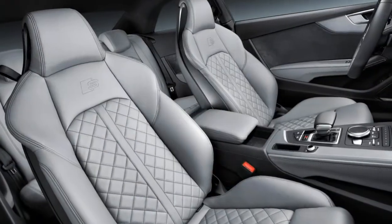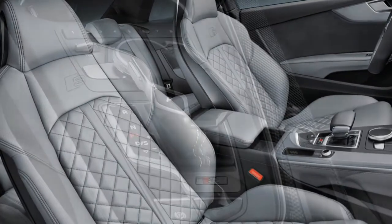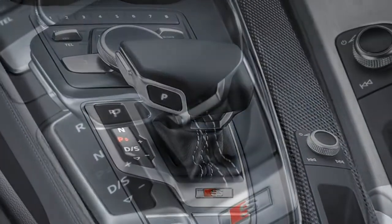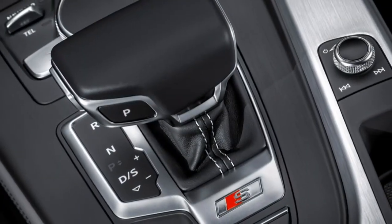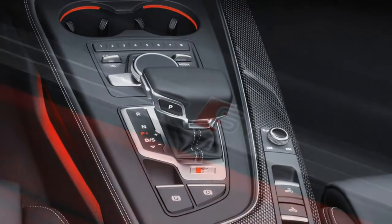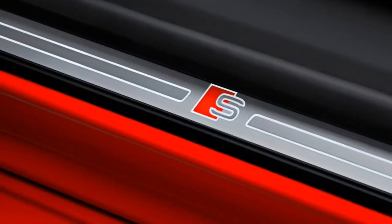The Premium Plus trim gets our recommendation since you can pick and choose options more selectively than you can otherwise on the fully loaded Prestige. We do suggest adding the S Sport package to get the adaptive suspension as well as the navigation package for the larger screen and virtual instrument panel.